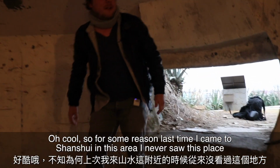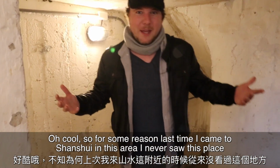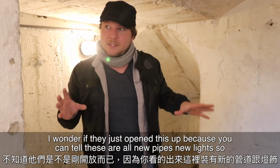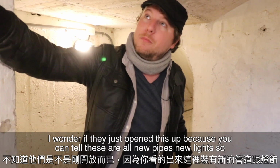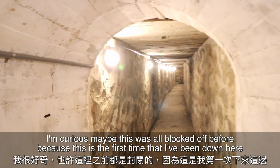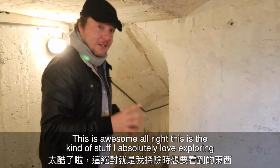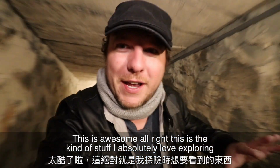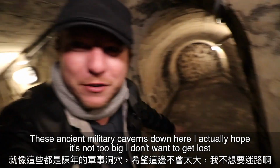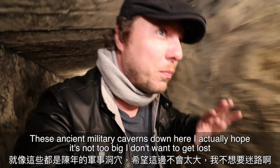Oh, cool. So for some reason, last time I came to Sanshui, this area, I never saw this place. I wonder if they just opened this up, because you can tell these are all new pipes, new lights. So I'm curious, maybe this was all blocked off before, because this is the first time that I've been down here. This is awesome. All right, this is the kind of stuff I absolutely love, exploring these ancient military caverns down here. I actually hope it's not too big.